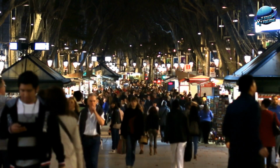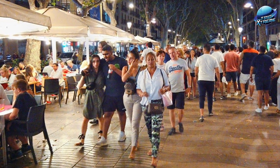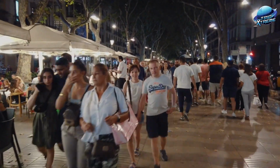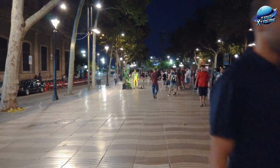To finish the night, we stroll through the lower stretch of La Rambla, where lights twinkle and performers take the stage. While it's touristy, at night it feels alive, a great place to walk off dinner and enjoy the pulse of the city.